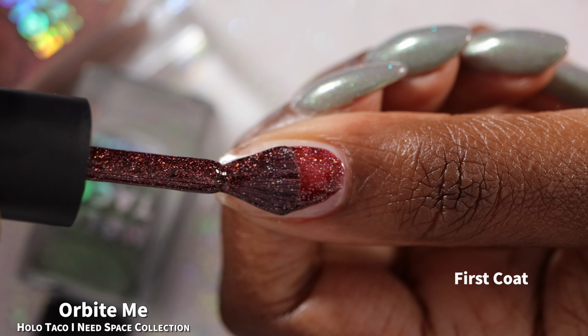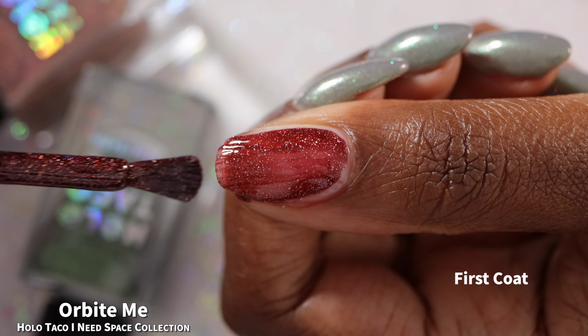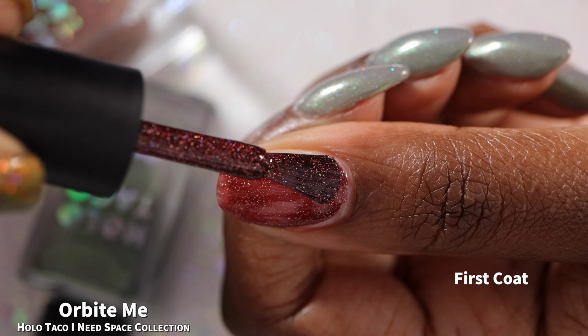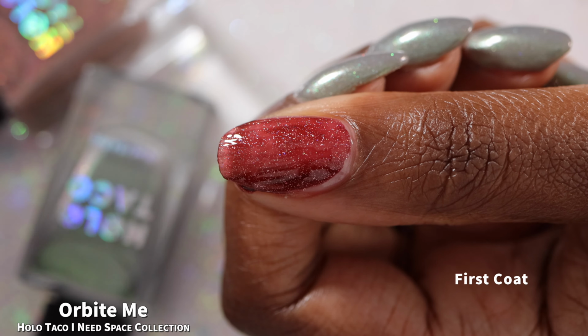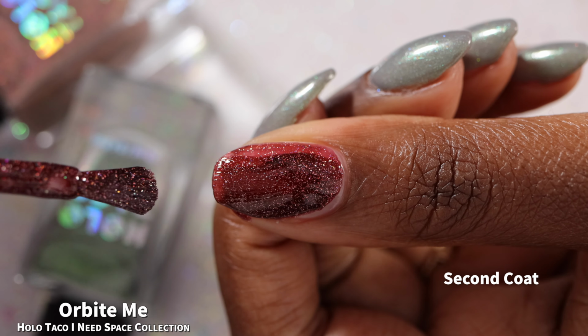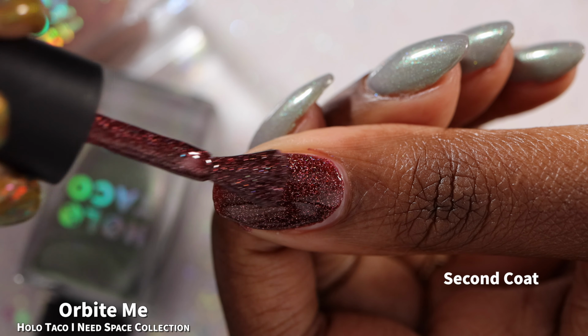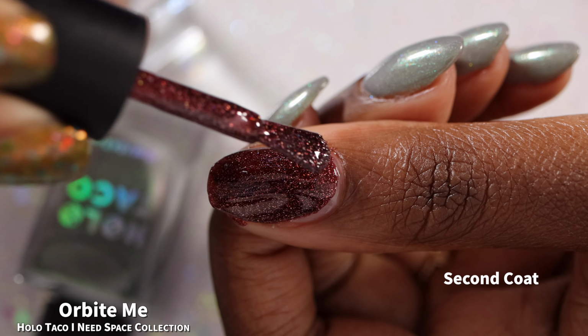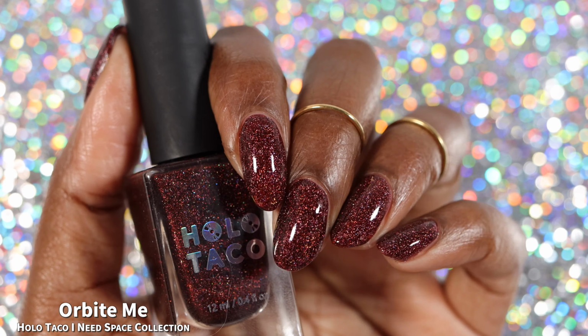And now we have Orbite Me, which the brand describes as a crushed holographic in a deep burgundy shade. Orbite Me had a fantastic formula. Personally, I love the Holo Taco crushed holographic formula. I feel like it's come a very long way since the first polish in this formula was released. On the nail, the flakies do look kind of like glitters, but unlike glitters, you do not get any gritty texture from them. This polish does dry down very dull, so you still will want top coat to give it a nice glossy finish.